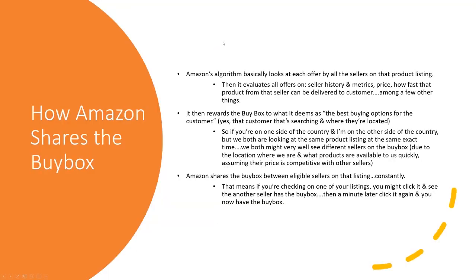Now, Amazon's algorithm basically looks at each offer on that actual product listing and all the sellers that are offering products on that listing, right? And it basically evaluates all of those offers on a few main criteria. It does factor in a few other, minor criteria here and there, and we'll cover those specifically here in a second.